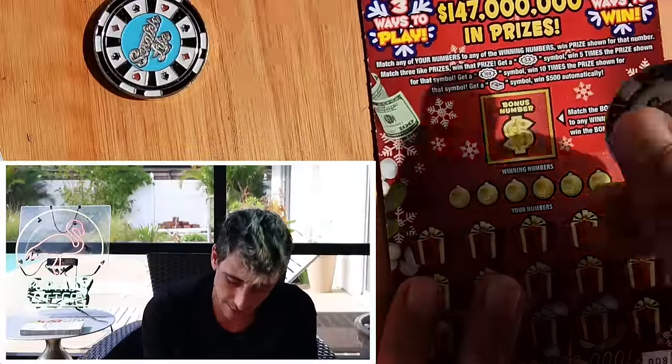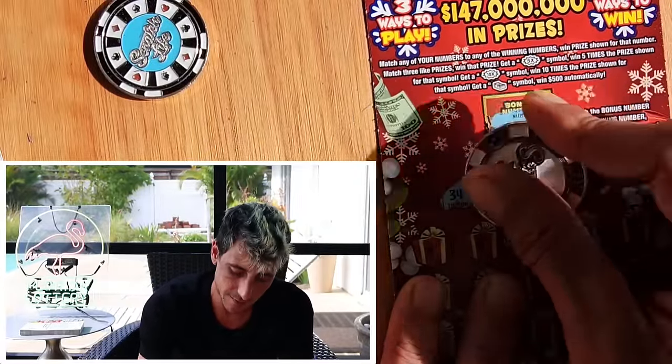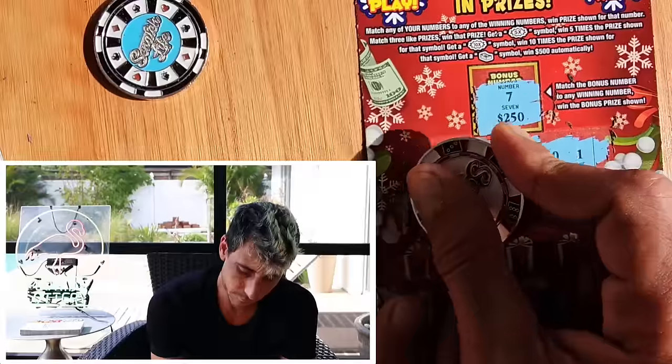This is the thing when we're buying big sets. Big sets like this, you have enough time that it only takes one ticket. All right, here we go. Ticket number 8. What if?